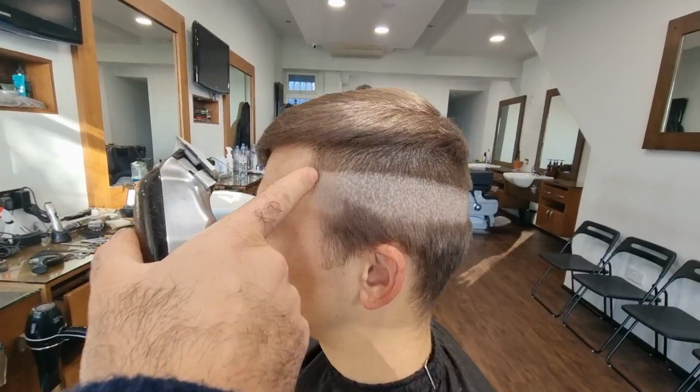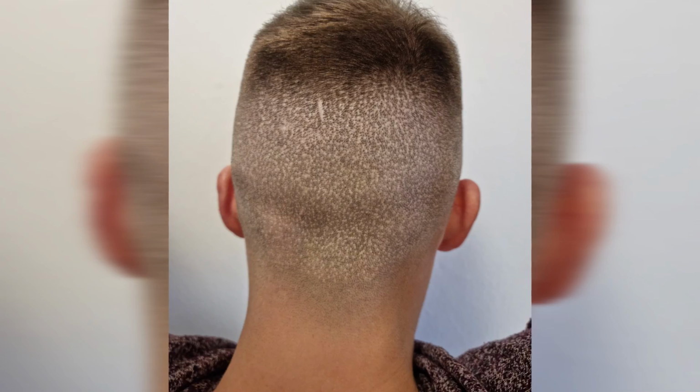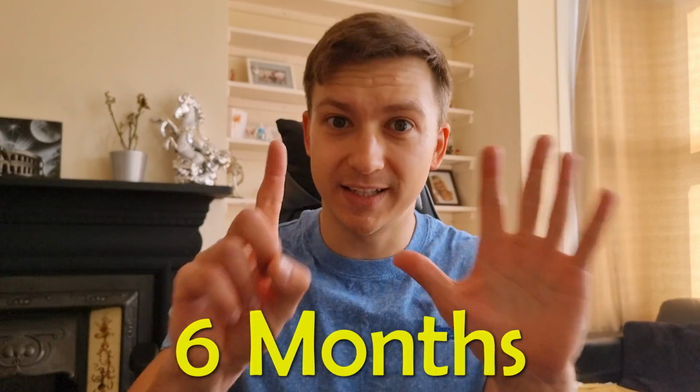Before starting this experiment, I went to the barber and I did a skin fade to see properly how my scars look like. I did a baseline video, pictures, and I started microneedling from there. And now it's been 6 months of doing it, and it's time to see the progress. How are we gonna do it? Let's go to the barber.